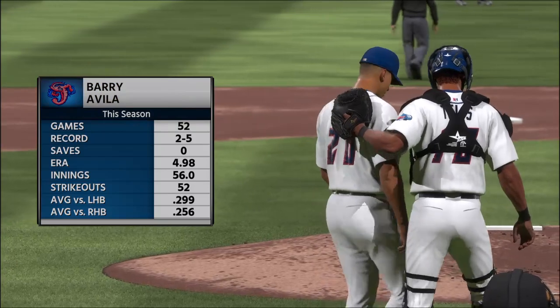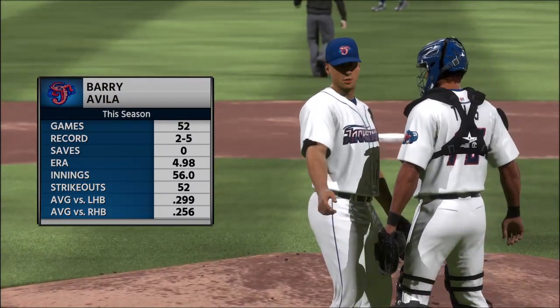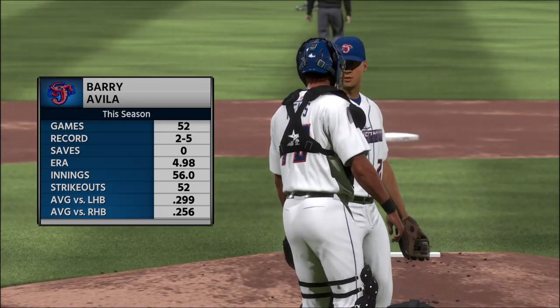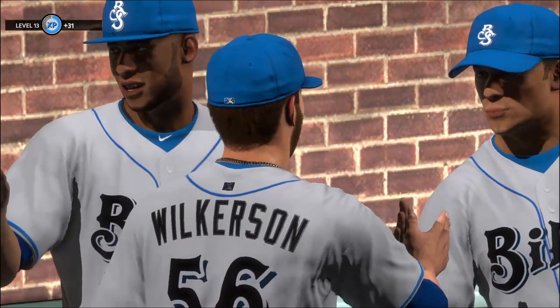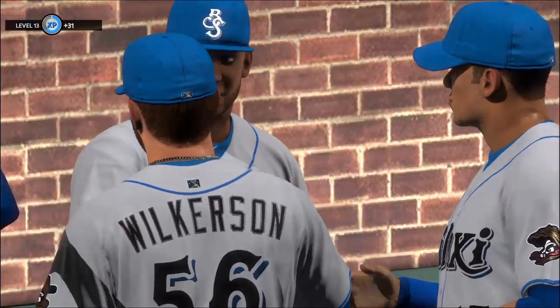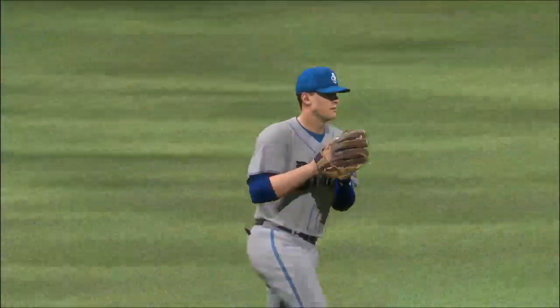Barry Avila takes over to start the 6th inning on the mound. Number 20, Barry Avila. Well, maybe a little bit of a problem is they had to wind up going to that bullpen quite a bit. 5 pitchers are going to combine to finish this one to get the win.